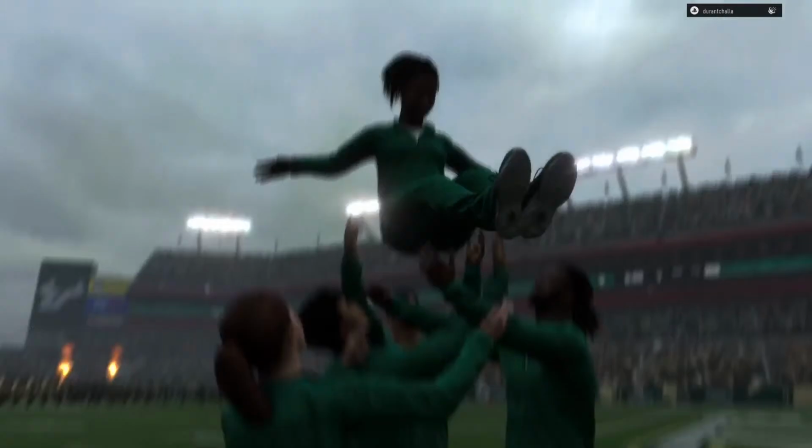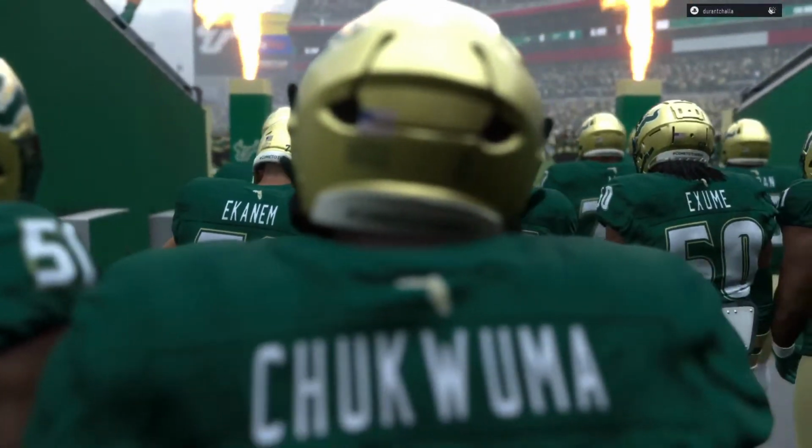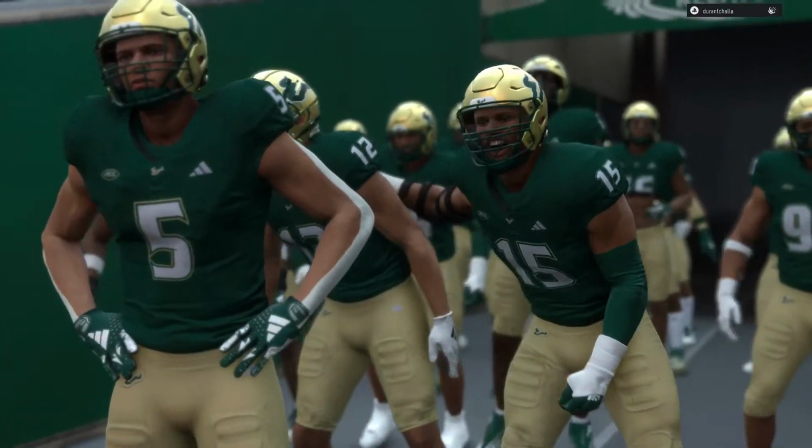A huge welcome, everybody, to our game of the week. Finally, it is here. You can take all that just another game stuff and throw it out. The eyes of the nation are on this field today, and that's what these players live for.